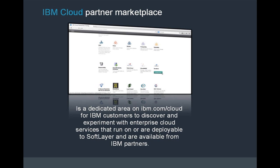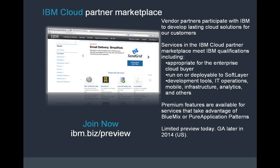So the Partner Marketplace, we welcome companies that have cloud-based services to join now at ibm.biz/preview. Vendor partners participate. We are looking for vendors that have lasting cloud solutions that are appropriate for the enterprise. And if you're a startup, that may mean you, because you have a very innovative solution that you want to sell into the enterprise, to help them innovate their businesses.